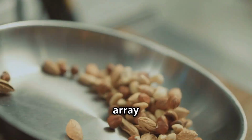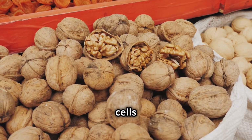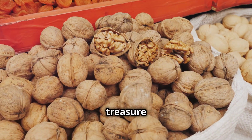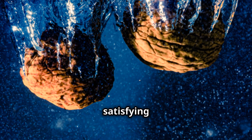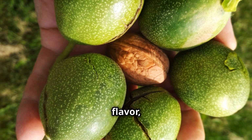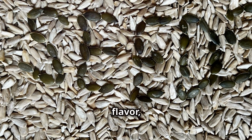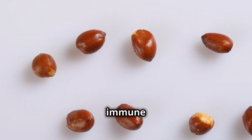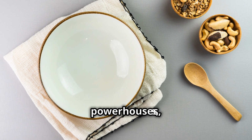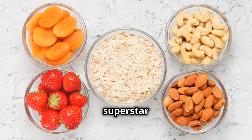And let's not forget about the impressive array of vitamins and minerals that nuts and seeds bring to the table. From vitamin E, an antioxidant that protects cells from damage, to magnesium, a mineral that supports muscle function and relaxation, nuts and seeds are like miniature treasure chests of essential nutrients. Almonds, with their satisfying crunch and subtle sweetness, are a good source of vitamin E and magnesium. Walnuts, with their rich, earthy flavor, are an excellent source of omega-3 fatty acids. And pumpkin seeds, with their delicate crunch and slightly sweet flavor, are a good source of zinc, a mineral that supports immune function. So, the next time you're assembling a bowl of granola, don't skimp on the nuts and seeds. These crunchy little powerhouses with their healthy fats, plant-based protein, and impressive array of vitamins and minerals are what truly elevate granola to superstar status.